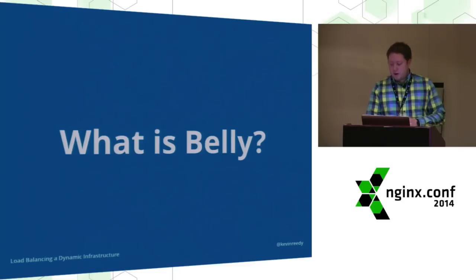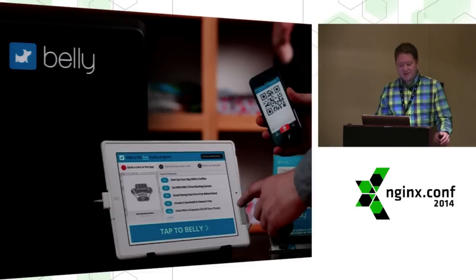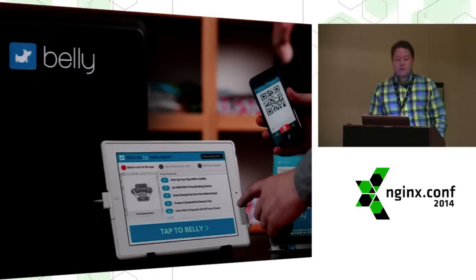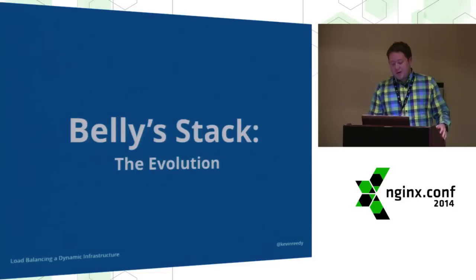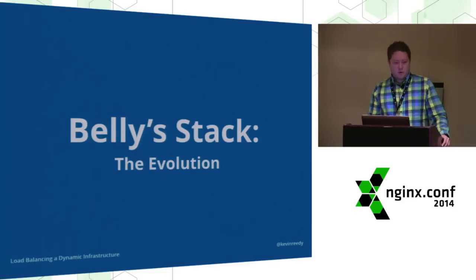So first, what is Belly? The prettiest slide that marketing gave me, we're essentially a replacement for a punch card at a coffee shop where you buy 10 things, get one free with a digital solution. We put an iPad in the store, you scan in using your phone or actually a physical card with a QR code. We can track your points, give you rewards, and we actually build marketing tools on top of that. But I'm not here to talk to you about Belly as a company. I'm sure if you're interested in that, you can just go to our website. But I'm going to talk to you about our infrastructure stack.